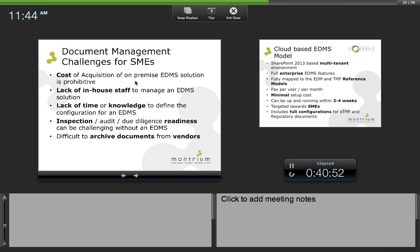Also, quite often, there's a lack of in-house staff to manage an EDMS solution. If we're talking about a company that has, say, 20 or 30 employees, they don't really have dedicated IT people that can manage this solution or dedicated document management people to manage it. There's also quite often a lack of time or knowledge to define the configurations required for an EDMS.